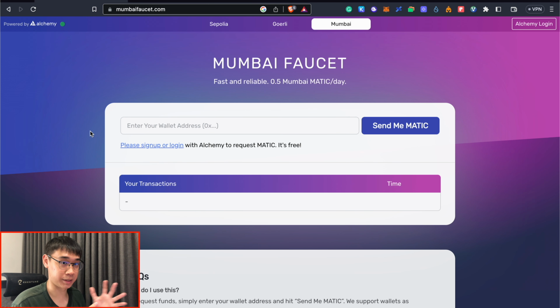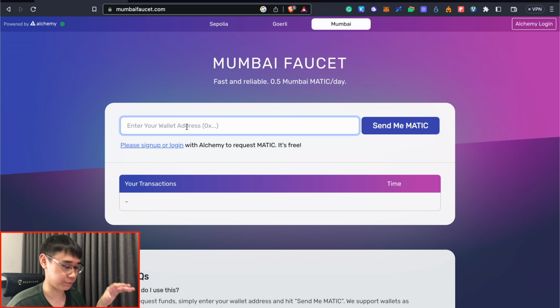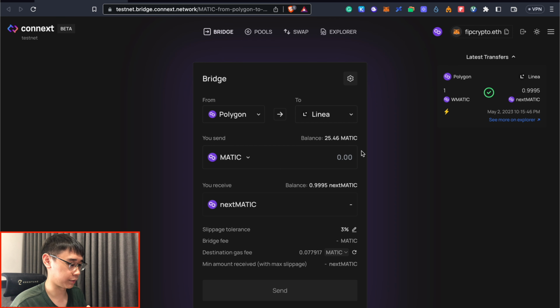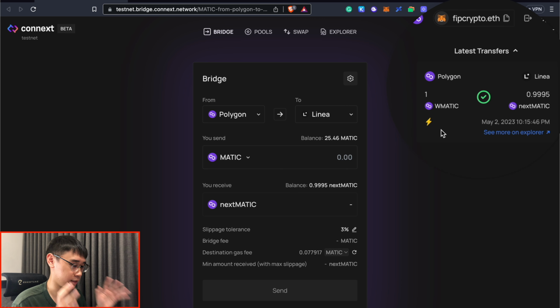To get some of these Matic tokens on the Polygon testnet, you can go to this website, which is the Mumbai faucet, and all you need to do is paste your wallet address and log in to Alchemy, which you can do using a Google account, and this will allow you to get 0.5 Mumbai Matic per day. After that, you can bridge your funds over to Linea, like what I did over here, and this should be the easiest 10 points that you'll be able to receive.